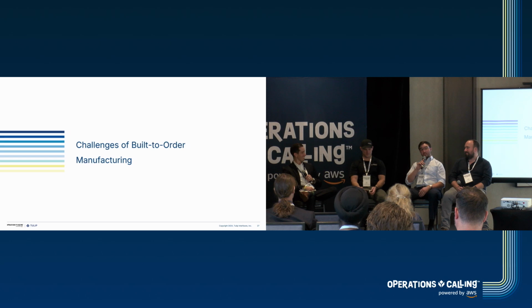I can mention we haven't done it yet. It's on our roadmap. You can do file uploads within Tulip, so you can connect within different workstations. You can connect the SOPs, the work instructions, whatever you want to be visible to the operator, and you can connect that to very specific products as well. It can be very powerful depending on your actual manufacturing process.